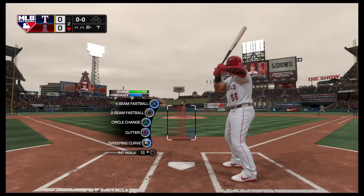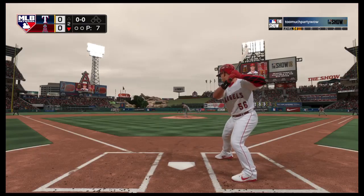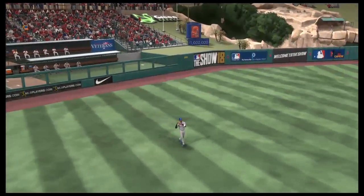Paul Calhoun will stand in now. He'll lead it off here against Cole Hamels, right fielder. That's lifted the other way out to left. Profar is going to get there. He's got it, one away.